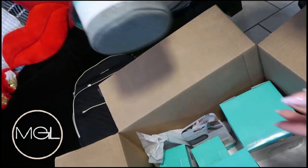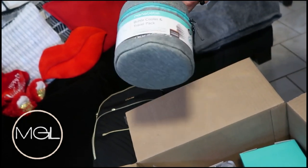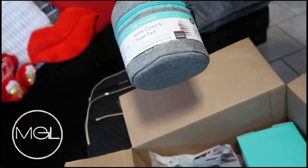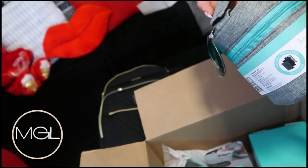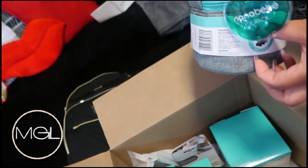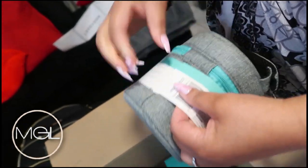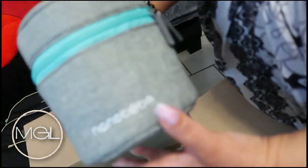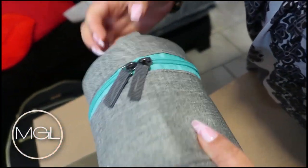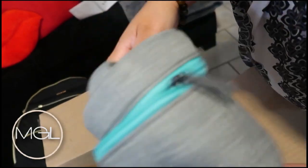This is a bottle cooler and travel pack. So I'm not sure if you want to keep it in there or just... No? Don't need it? Don't know how you're going to be traveling? Who knows? I mean, you can always put it in that bag. Okay. This is a little ice pack. But I think if you have any formula, you can put it in here. Or if you got your breast pack, you could as well. What's inside? Gonna be eliminating all the things we don't need today.